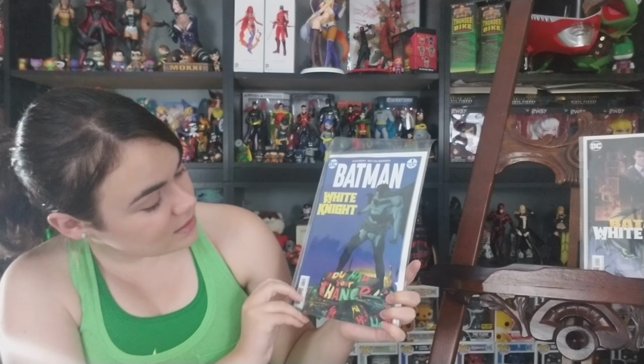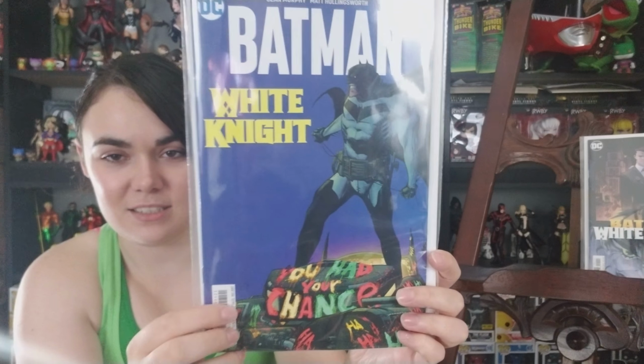If you're looking for a hardcore Batman and Joker back and forth love and hate situation, you're gonna get that in this. I also picked up the variant cover for White Knight. I love what he's done to the Batmobile. Just a really reckless Batman in this, by the way. If you're looking for a Batman that gives zero fucks and is willing to do anything to take down the Joker, this is the book for you.